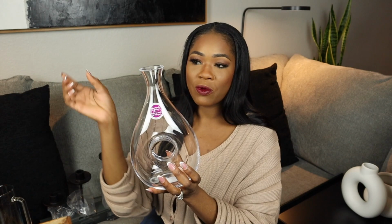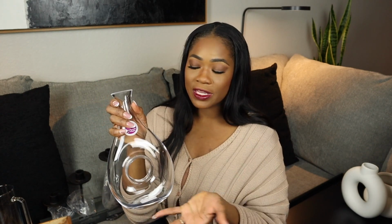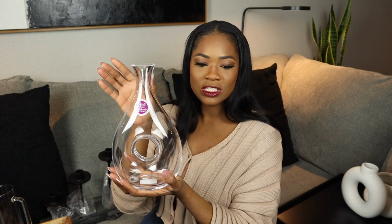Couldn't pass this up. This right here is for like red wine. You can aerate it with this by pouring the wine in there, letting it breathe. So if you have some girlfriends over or whatever, you just set your stuff up already, have your red wine in here already being aerated. And yeah, it's just super cute. Will go very, very well on a bar cart.